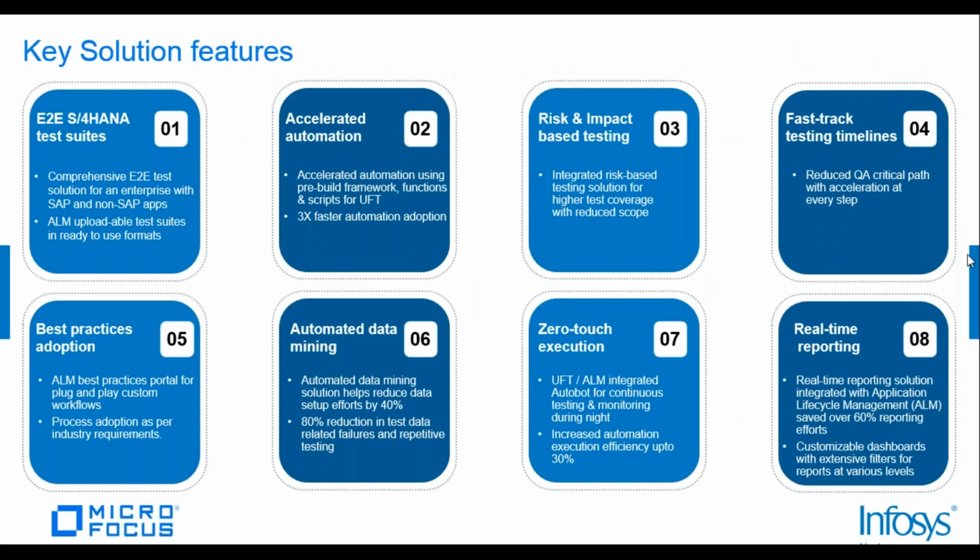So just to highlight the key solution features in a nutshell, we bring the end-to-end S/4HANA test suites, and what we mean by end-to-end test suites is cross-module, whether it is sales and distribution, procure to pay, record to report, or the entire AP/AR process by doing the financial processes. So these test scripts are written at a very detailed level, business process wise.